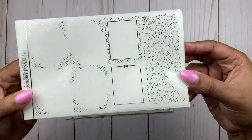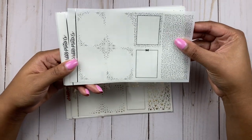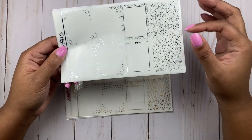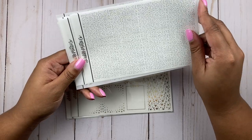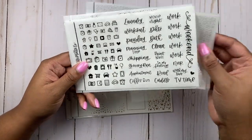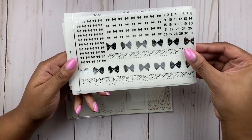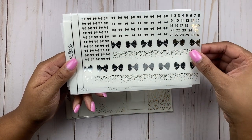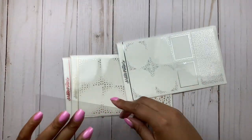So I picked up, I believe this is just a plain silver. Yeah. Sometimes I forget, y'all. I picked up the silver foil bundle. I'm pretty sure I picked up the bougie box bundle. So we've got your full box overlays, your header overlays, two pages of those, two pages of your bougie boxes. So hopefully that is shimmying for you. And then this is the page of your scripts and mini icons. And finally, you have your bottom washi overlay, your header overlays, some bow deco, and your date dots. And that is that.